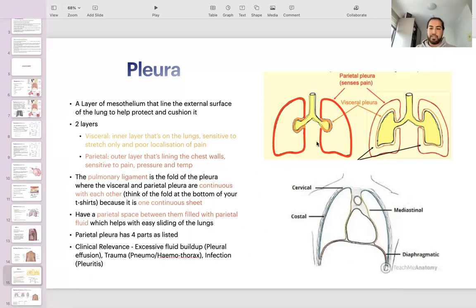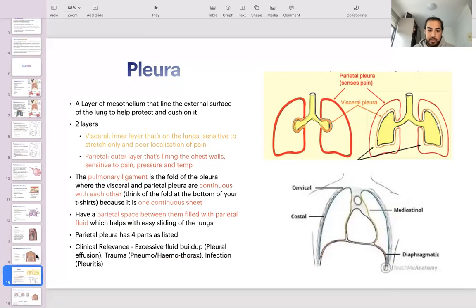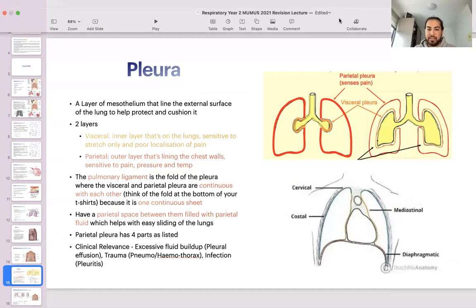Now, the importance of this is that the space between the two is what forms the recesses. If you have water collecting in this region over here, like in the corner, and you get a blunting of the costophrenic angle, you have a pleural effusion. If you have some sort of trauma there and there's now air between the two pleural spaces, you get a pneumothorax. If you have blood between the two spaces, you get a hemothorax.